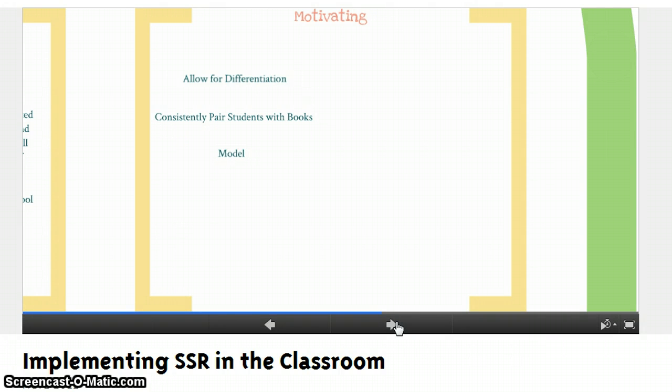You want to communicate to your students that you find this time important. So don't grade or check attendance during this time. You need to read along with your students. I read and walk around at the same time so that I can monitor my students, but I am usually very absorbed in my book, and my students are too.